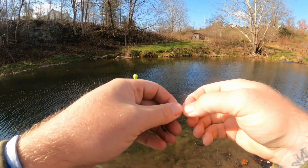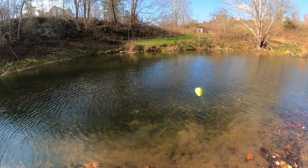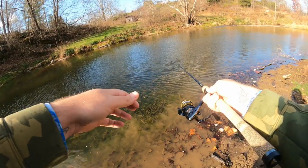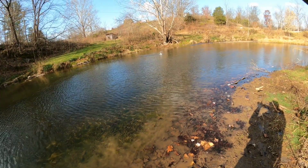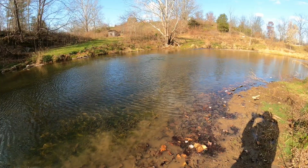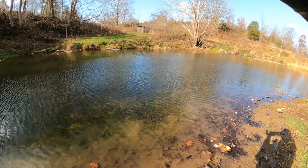Pretty good chance we'll get it right away if we can just get that creek bug back into position quickly. All right, let's get that bug back over there. That was so awesome. I mean, right away, I knew it. That fish that was with it was so active. That took 15 seconds according to the camera.